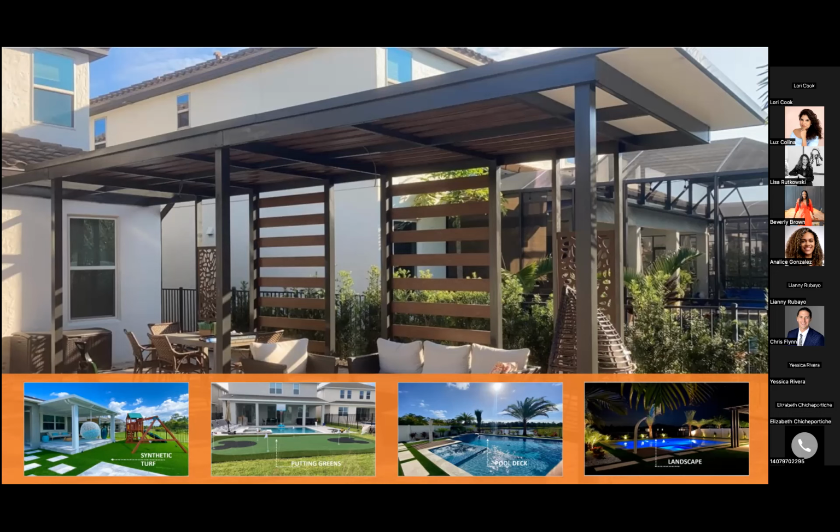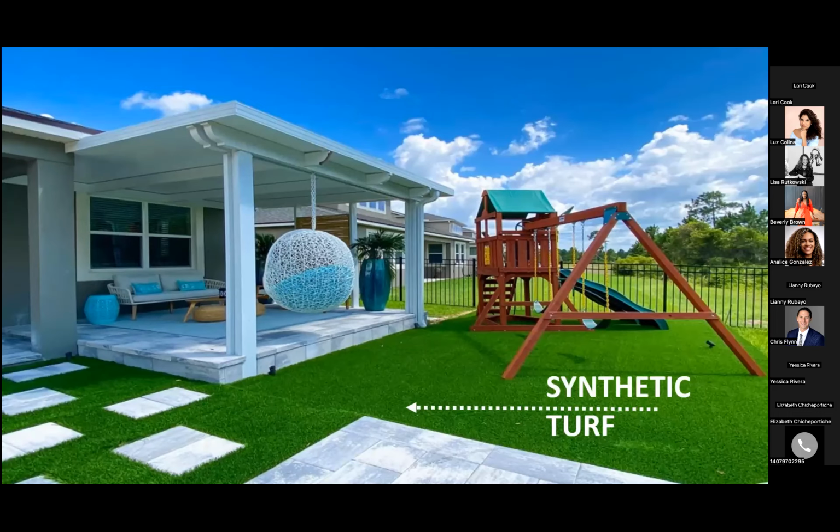So, just some projects that we've done, to show you the diversity that we can use in materials and needs. This is all synthetic turf. We did a splash pad on this playground area, so there are some sprinklers all around. You can see those little dots. And it's a very simple solution. This is an Avalon Road project.